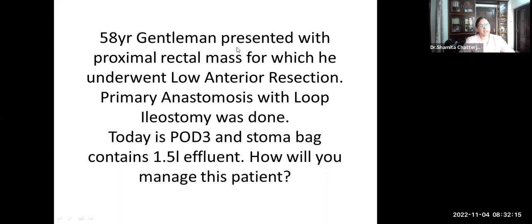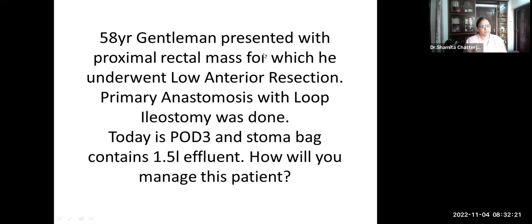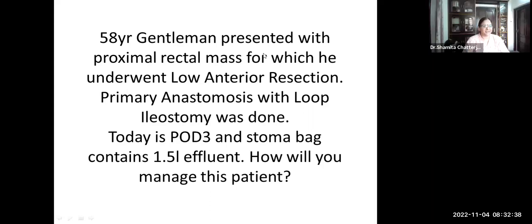Have you heard about a prolapse of a stoma? Yes, ma'am. So you had made, say, a 4 centimeter spouting, and the patient comes back to you in your OPD saying that there is a 15 centimeter loop of gut in the colostomy bag. What do you do? Ma'am, we would again look for what indication the stoma was done. Again, I will not go into the same thing.